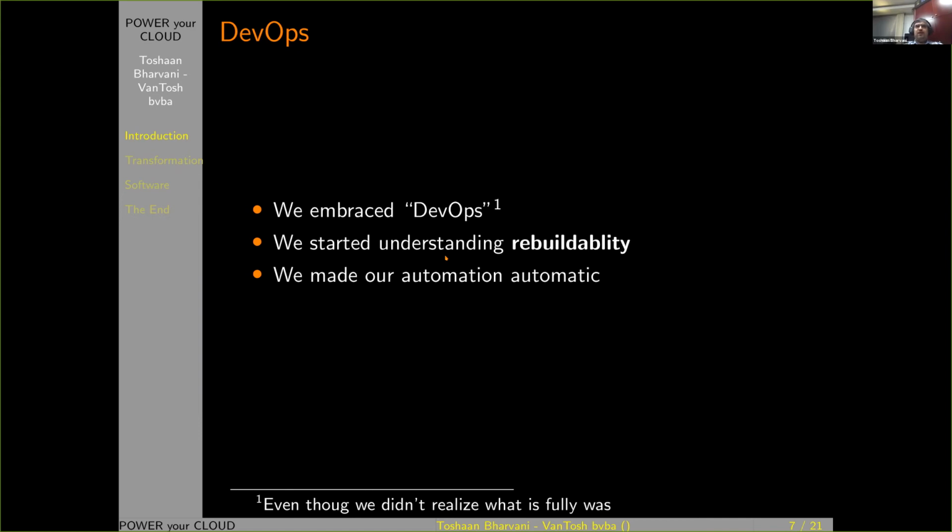And even if you used maybe Kickstart or Pre-C to install the actual machine, the configuration was much more complex. And configuration management made that easier, and we were able to actually get things run faster. But rebuildability was more than that. It meant being able to build up the whole stack all over again. And to do that, you need to be able to build from metal up to the application layer.